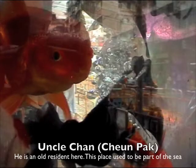This is Champak, or Uncle Chang. He's a resident of the area, and he's showing us some of the oldest surviving buildings in Hong Kong. And this building right here actually goes back to the Second World War.